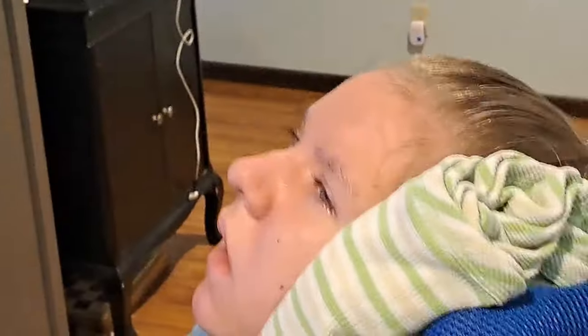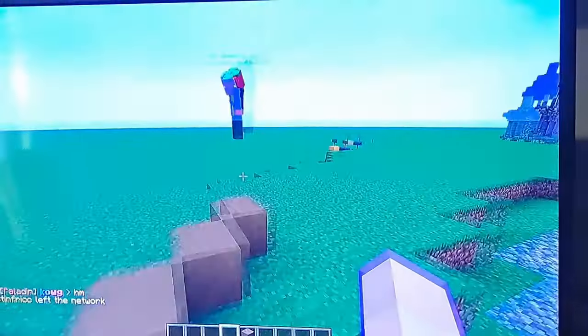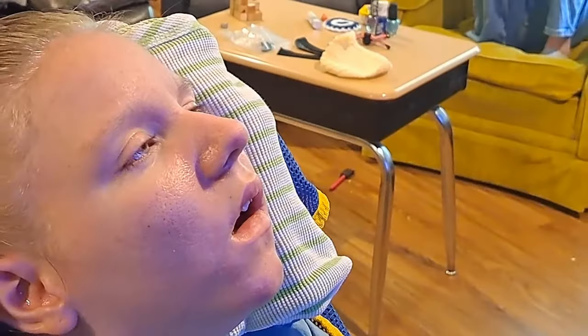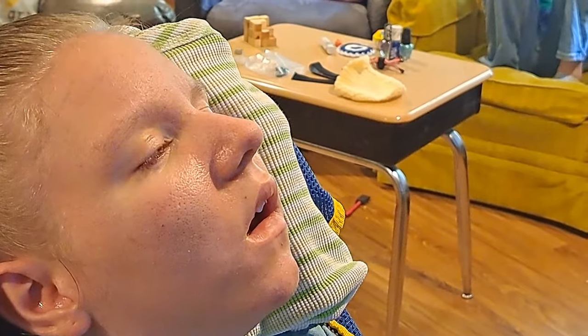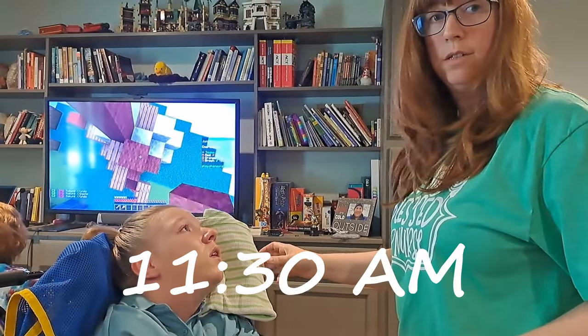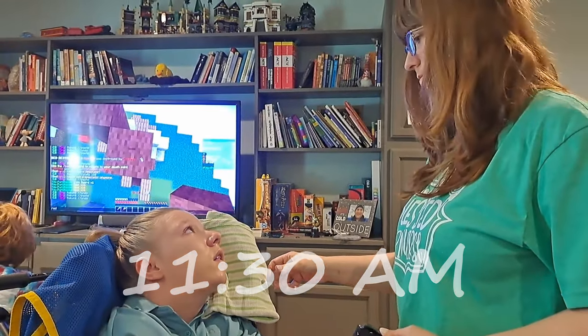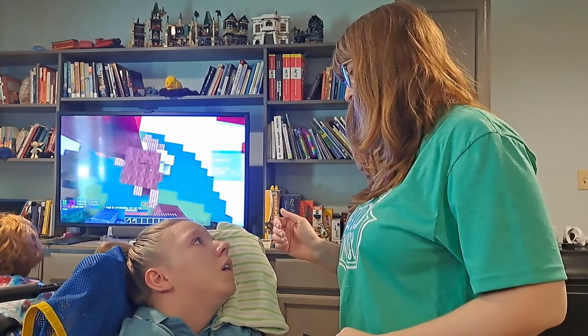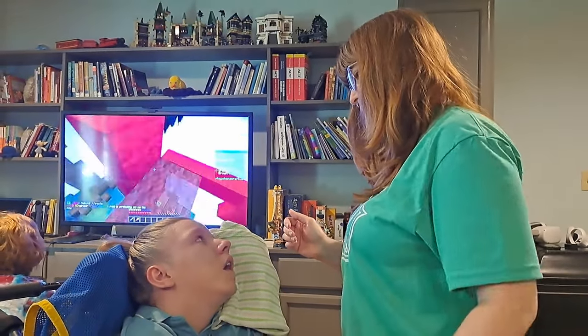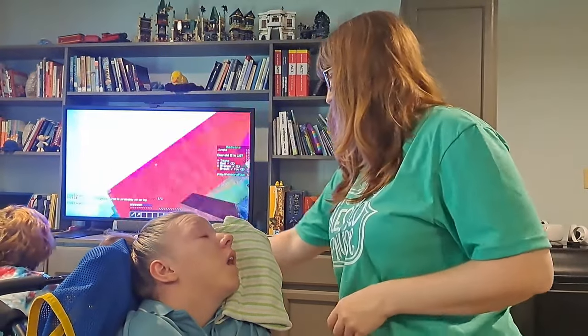First thing we're gonna do is spend some time watching Emily play Minecraft. Huh? Does that look like fun, Raylan? Gonna watch Big Sister play some Minecraft. I'm gonna chart the stuff we just did. It's only our second seizure today. It's not bad for 11:30. It was short. Pretty good. Yeah, it's a short one.